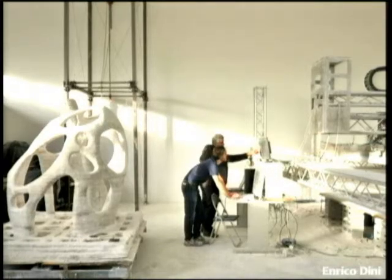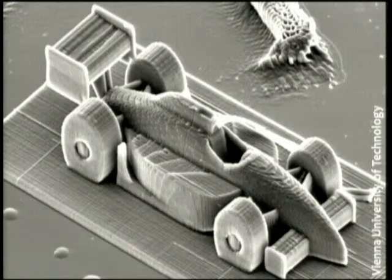You can also print today in lots of scales. These are large-scale printers that print at sort of human scale, architectural scale, and these are micro-scale printers that print at micron thickness. So a huge range of materials, huge range of scales, and all of that is contributing to the fact that this technology has sort of matured from prototyping to making real things that people use.